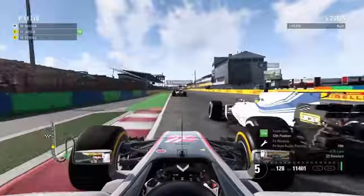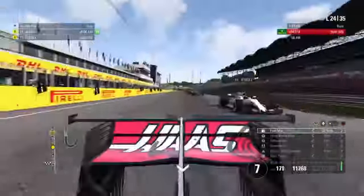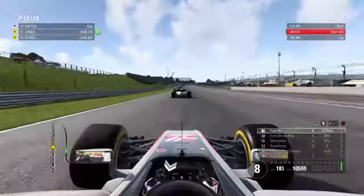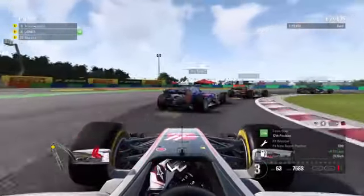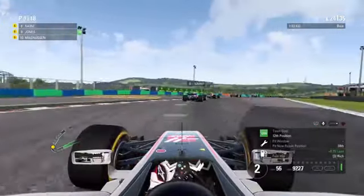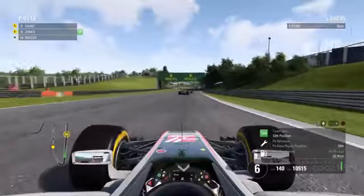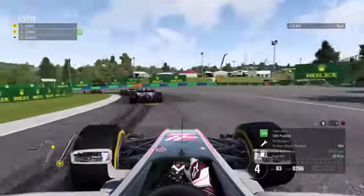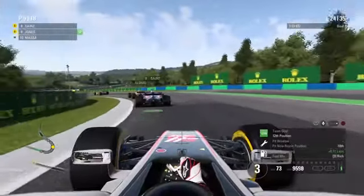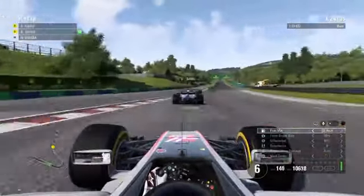This is very tricky, and in fact it was too optimistic a move to keep it around the outside there. Probably could have squeezed him a little bit, but it doesn't really matter, because we're up into P9, having to make a dive bomb move on our teammate, who's now side by side with Massa and has lost a position to him. So I guess the team are not going to be very happy about that. Hopefully the team don't blame me for that, but I blame myself.